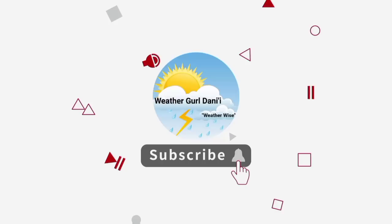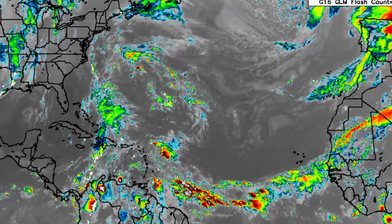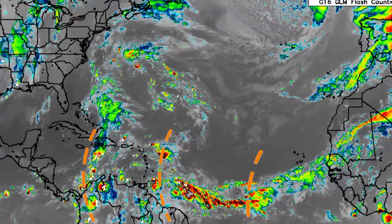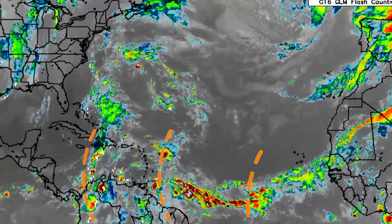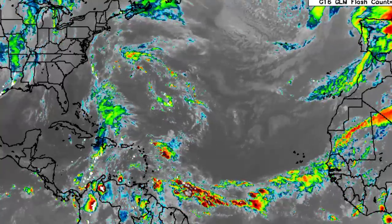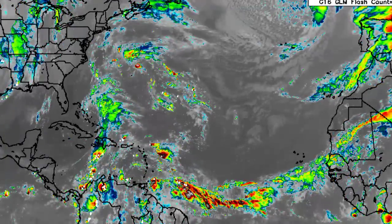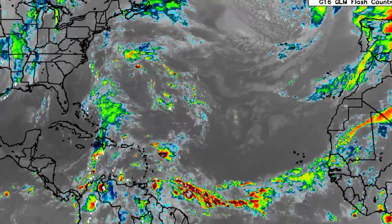Alright, and so let us go ahead and kickstart things with a current satellite view of the region. And we're seeing here that there is quite a bit of activity that is noted. So there are 3 tropical waves that are making their way across the region. We have 2 that are out in the main development region. One is approaching the Lesser Antilles and could be a cause for concern in terms of that possible development in the Caribbean within the next several days.